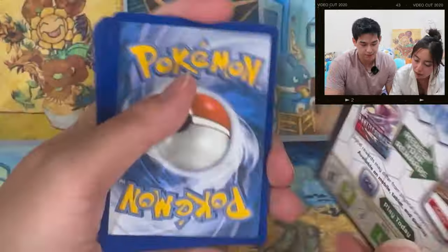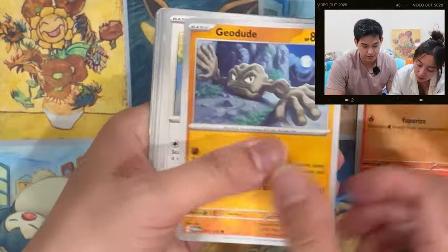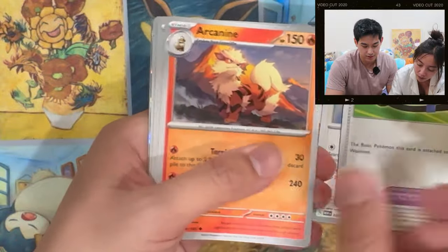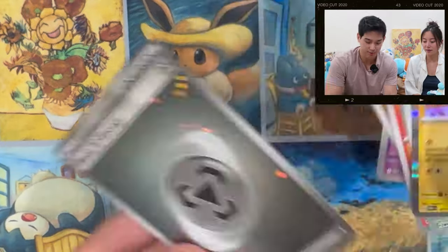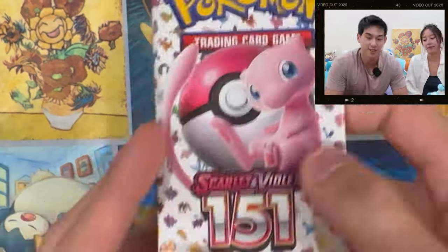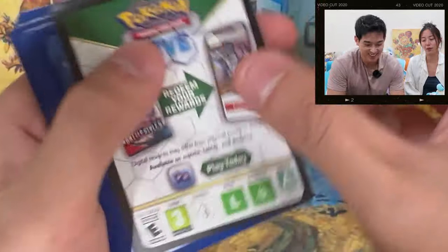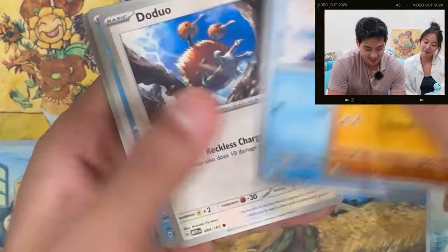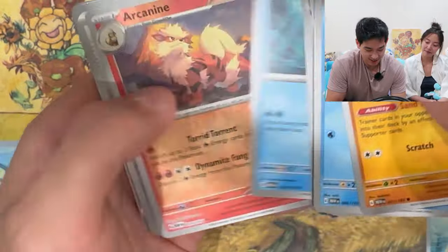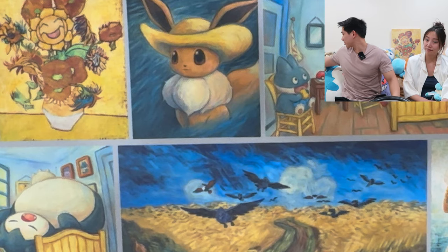Yep, last one. Okay, let's do this. Slowpoke, Growlithe, Geodude, Graveler. And, oh! Oh, it's not one of the hits, so if there is a God UPC, then please reveal yourself right now. Oh, what, are you excited? You're not excited? I think I jinxed it. Oh, man. We only got one special illustration rare.